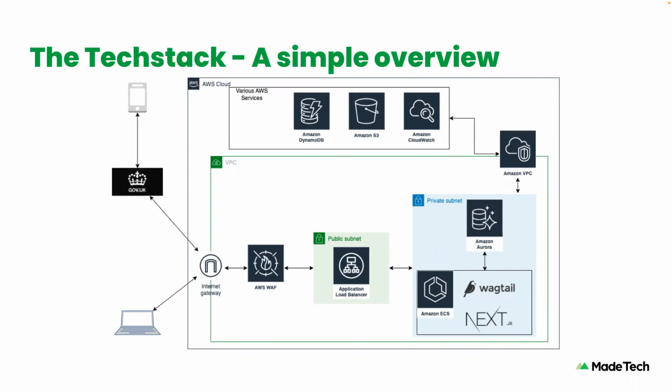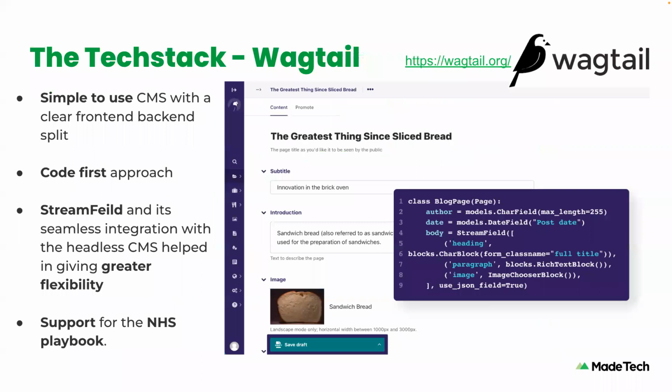And from here on out, I'm just going to go a bit more into detail about some of the technologies we actually used. So we've gone to the next slide. Thank you very much. So first I'm going to talk about Wagtail, and Rich has already touched on the need for interoperability and content management.